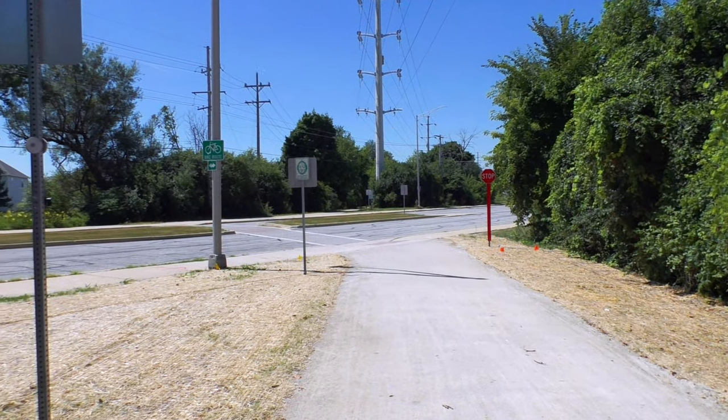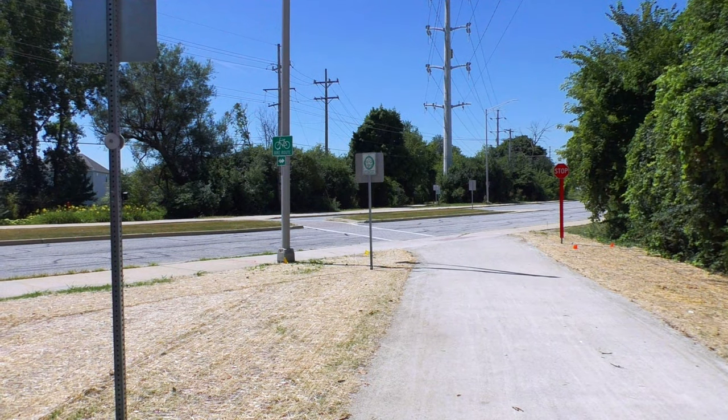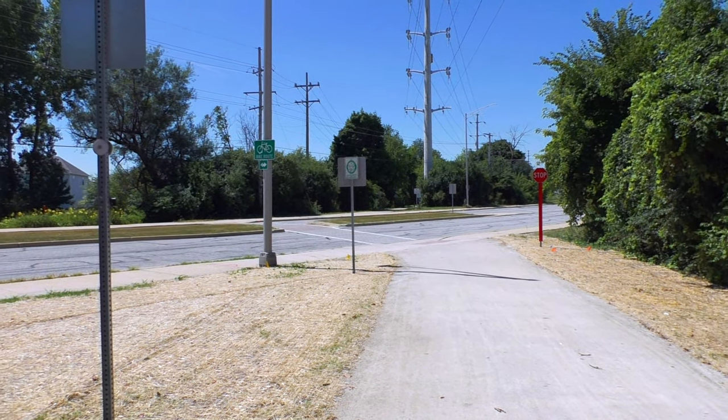The next stop is Ferry Road, which is a little over a mile north and east of here. So we'll see you there.